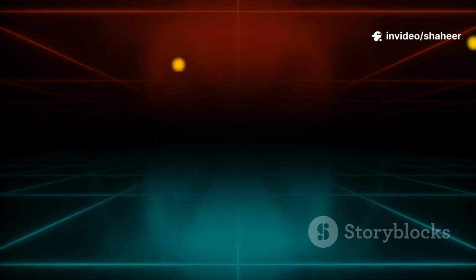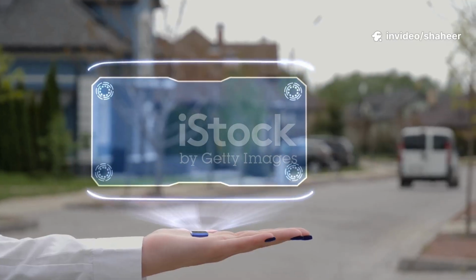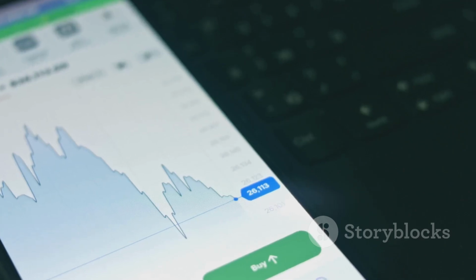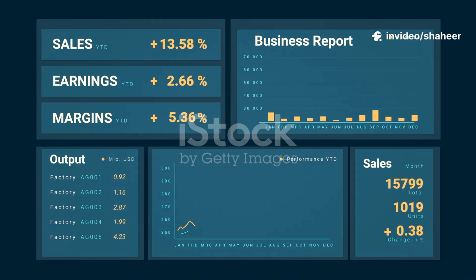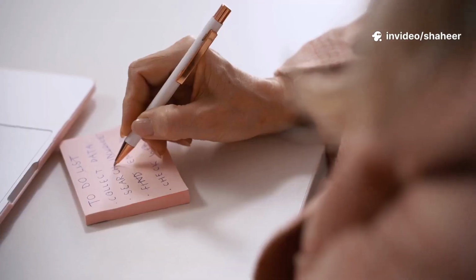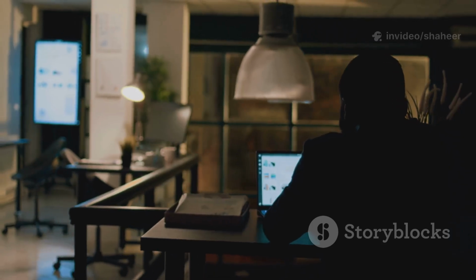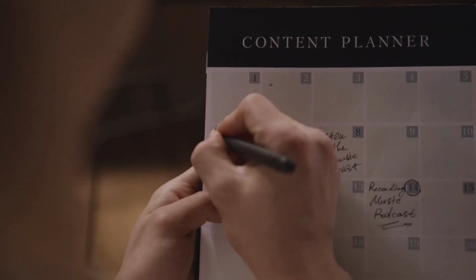Now let's wrap up. There you have it. 7 real passive income ideas you can start today. From print on demand to digital products, high-yield savings to dividend stocks, YouTube, blogs, and ebooks, the options are endless. Remember, passive income means upfront work for long-term reward. Don't get overwhelmed, just pick one and take the first step. Consistency is key.